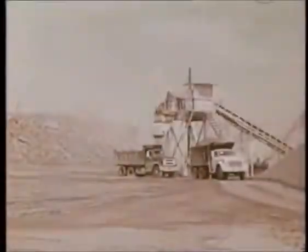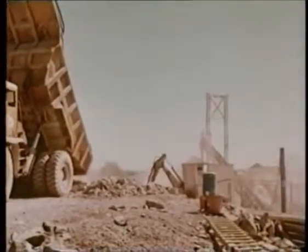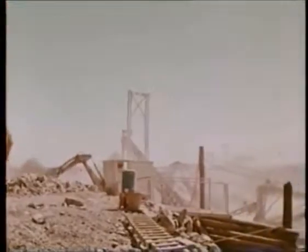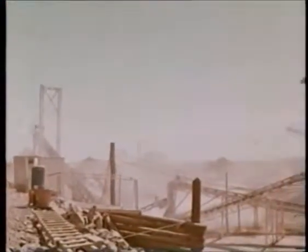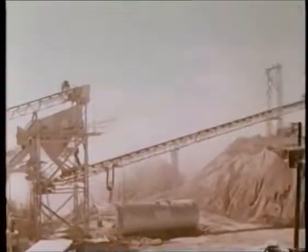Type 675 went to work. We talked to Dick Shirley, Vice President of Vulcan's Mid-South Division, on the left, and J.B. Lambert, Operations Vice President. This quarry is located about 15 miles south of Nashville, Tennessee on I-24. We're crushing stone for I-24 from Nashville to Chattanooga. Our plant is located in a limestone formation. We have set up an operation to produce approximately 1,200 tons per hour.